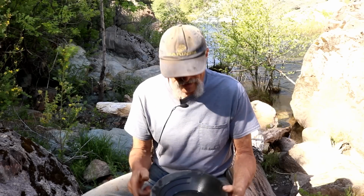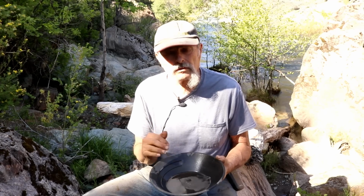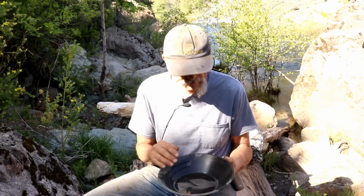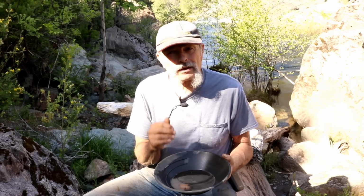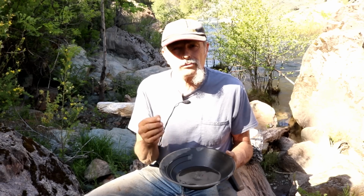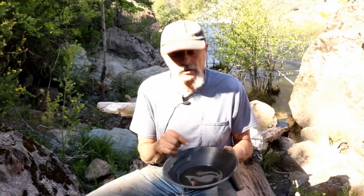Okay, we got that panned out, and we do have, I don't know, half a dozen or so pieces of fine gold. But more importantly, what we're looking at is the black sand. We got quite a bit of black sand, but you want to look at the coarseness of your black sand. If your black sand is real fine, then you know there's not much flow there. You're not going to find anything but real light flood gold. Now this black sand is fairly coarse, so I'm liking the looks of it.